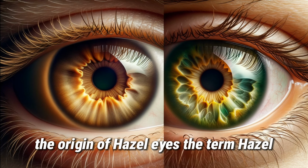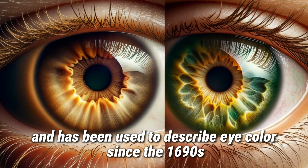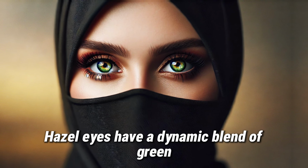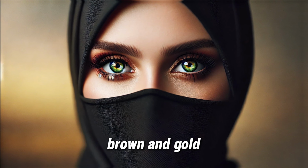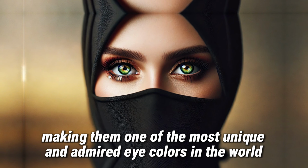The term hazel comes from the color of a hazelnut and has been used to describe eye color since the 1690s. Unlike solid-colored eyes, hazel eyes have a dynamic blend of green, brown, and gold, making them one of the most unique and admired eye colors in the world.